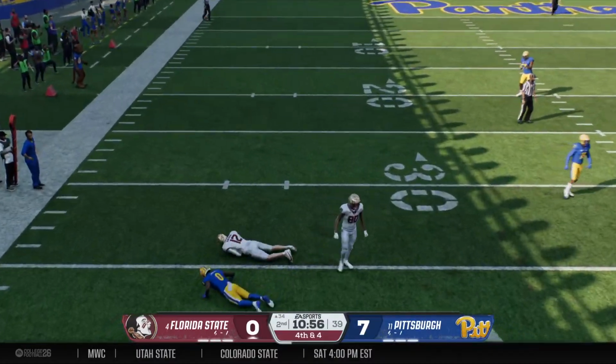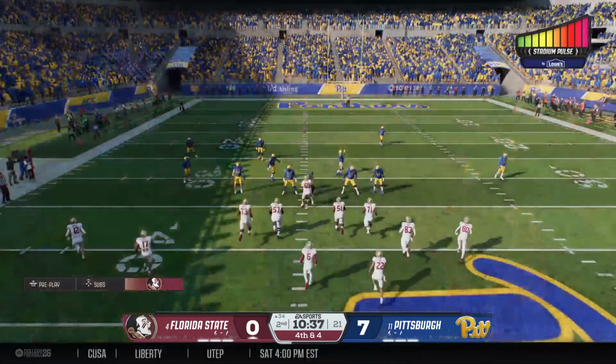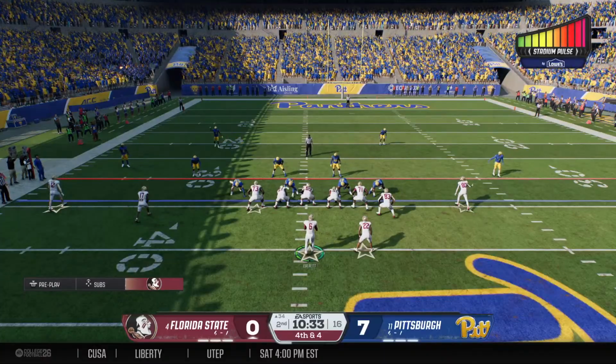Sure hands. It's Van Dyke. And this one goes nowhere. Lucky to get back to the line of scrimmage. The offense already has 1 4th down conversion. And they do it for a 2nd time.